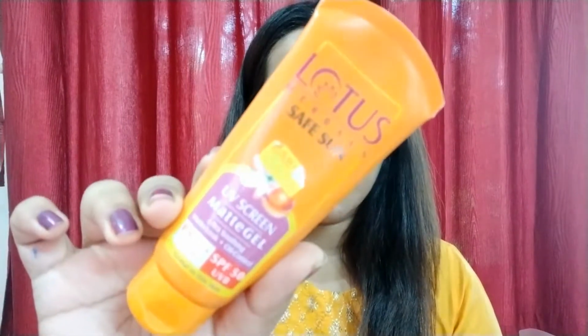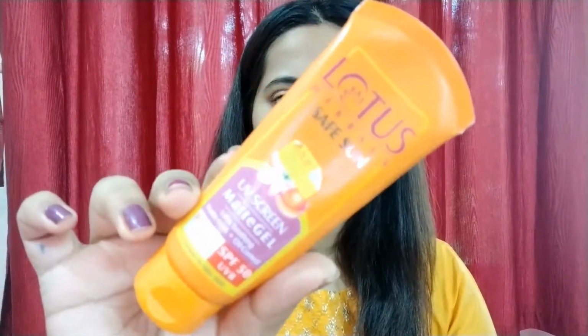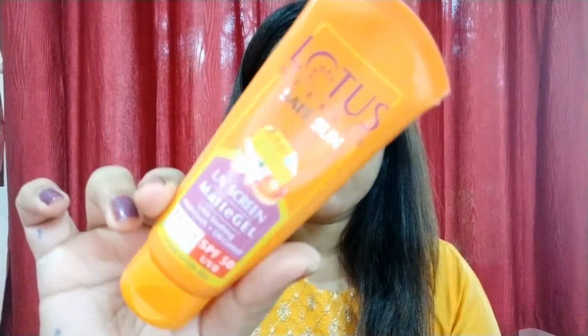Since it's a daytime look, I will be using a sunscreen, and for that I'm using the Lotus Safe Sun UV Screen Matte Gel. This is a very nice sunscreen, and it is very good for especially oily skin because it gives a mattifying cover, and it doesn't make your skin all oily and greasy like most other sunscreens do. Also, don't forget to put sunscreen on your neck and hands.